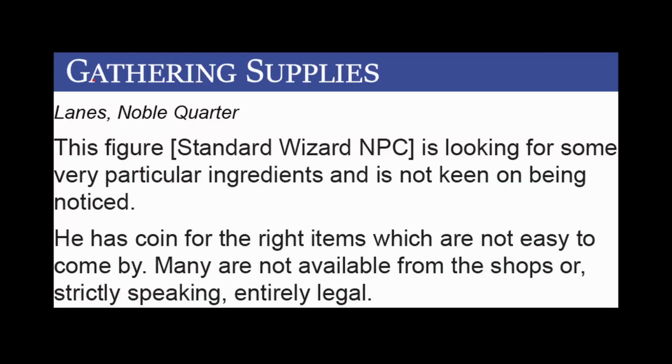This figure, standard wizard NPC, is looking for some very particular ingredients and is not keen on being noticed. He has coin for the right items, which are not easy to come by. Many are not available from the shops, or strictly speaking, entirely legal.